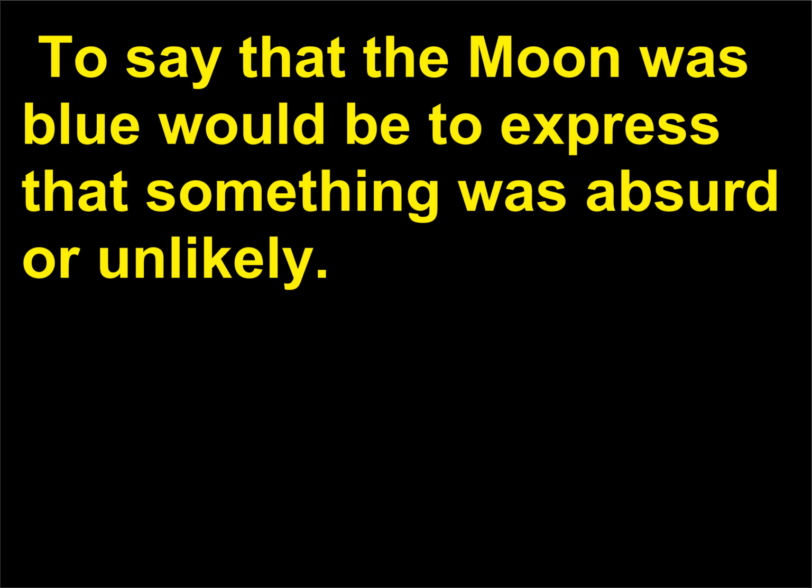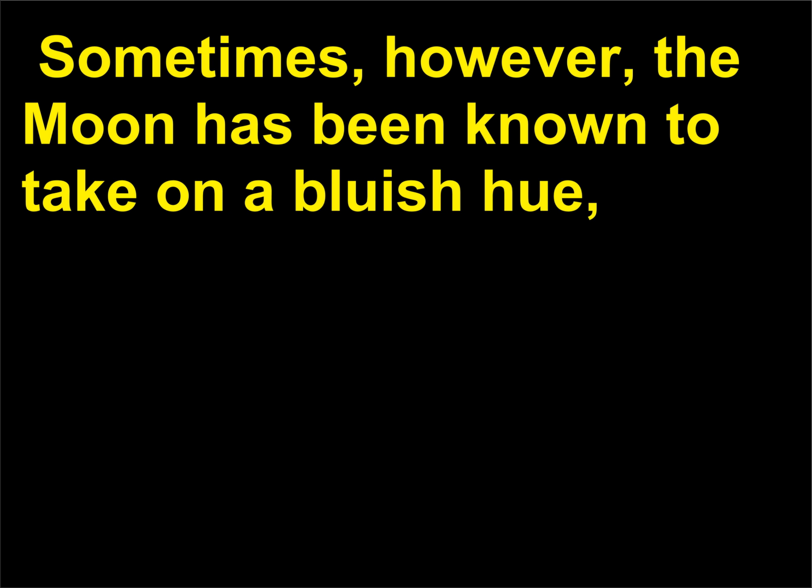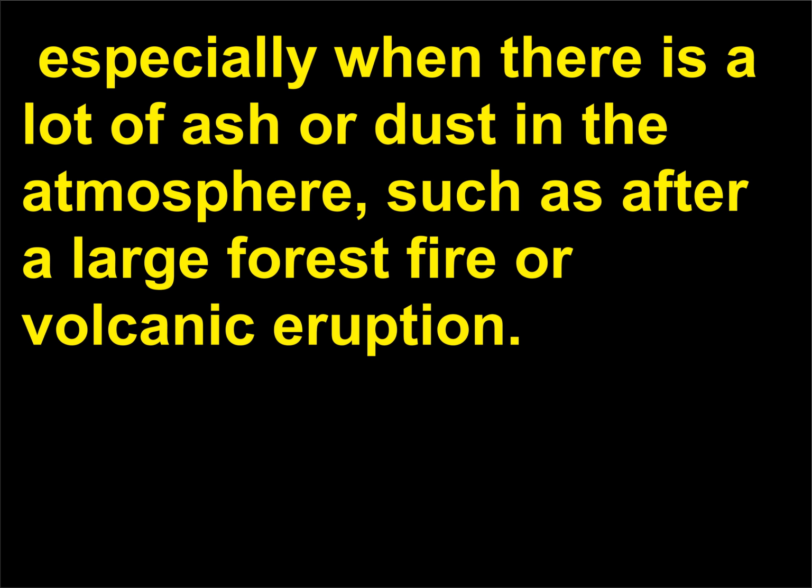To say that the moon was blue would be to express that something was absurd or unlikely. Thus, the phrase did not mean that the moon was literally blue. Sometimes, however, the moon has been known to take on a bluish hue, especially when there is a lot of ash or dust in the atmosphere, such as after a large forest fire or volcanic eruption.